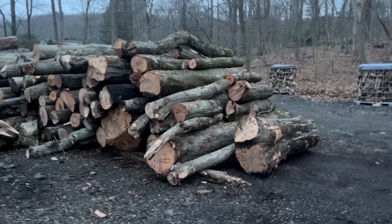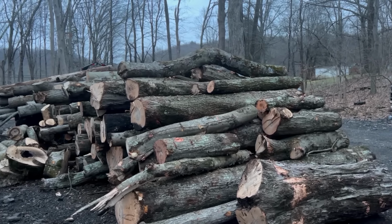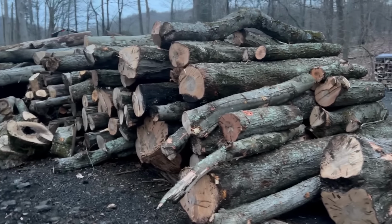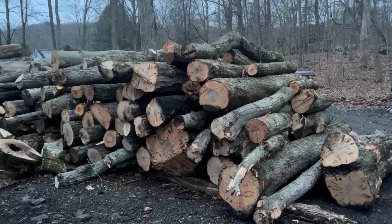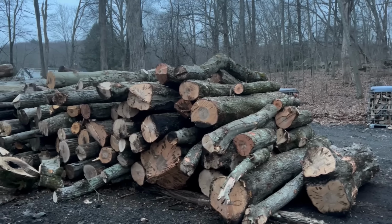There's some big stuff in there, sure, but only a couple pieces. For the most part, it is smaller diameter. I'd say about 25 inches and less for the most part. Really, probably looking at it, it's probably about 20 inches or less. And for the most part, straight as an arrow, not too many crotches. So that makes me a very happy camper.